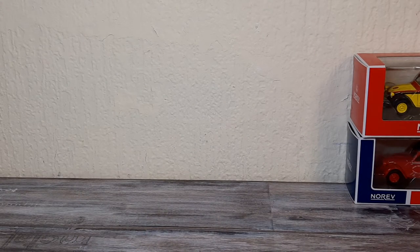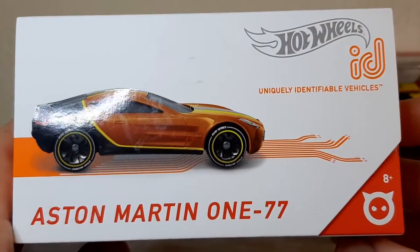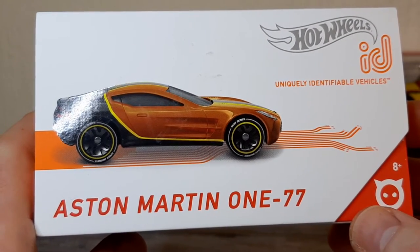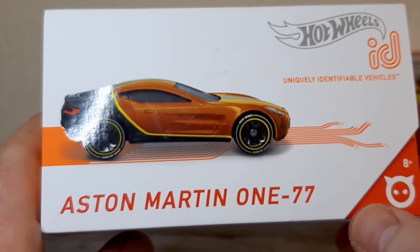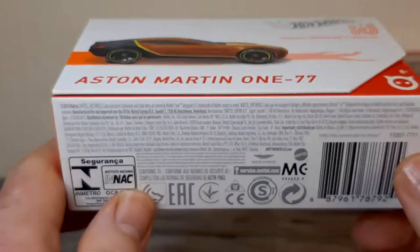So, we do not get these things in the UK, or we didn't do. There we go, Hot Wheels ID cars. But whilst at TK Maxx, to my joy, I found three shelf loads of these, and I tell you what, I went back the day after to get some more, and they'd been virtually cleared out. So, what a hell of a seller.